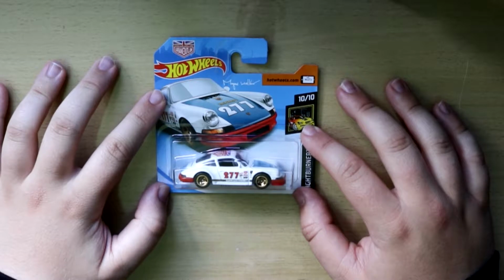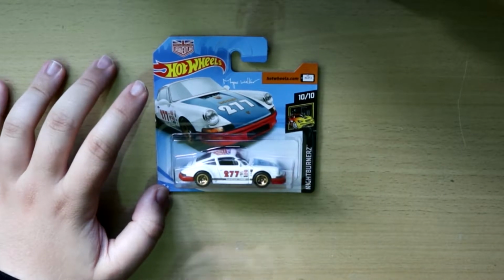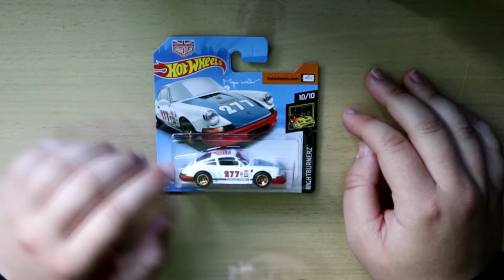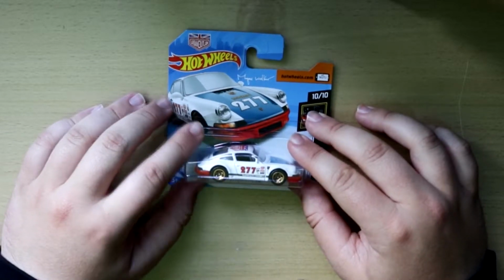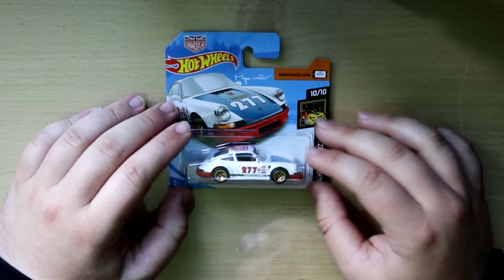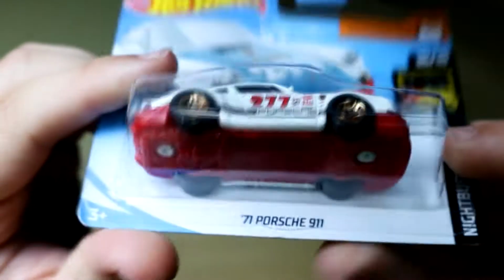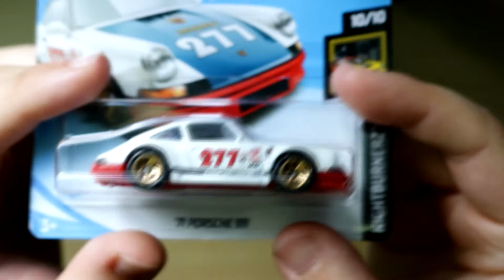Next, we've got the 71 Porsche 911. I've got quite a few of these, and what I've started to do now is pick them up for custom projects. So pretty much any Porsche 911 I get now will go in the project bin, because I have a project bin now, which maybe one day I will go through, but there's a lot in there. So I'll show you at some point, quite possibly. But this will go in the project bin. It's just a nice casting. This has got a plastic base. I already know kind of what I want to do to this.